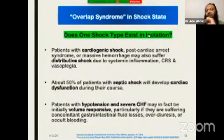I will answer this. Patients with cardiogenic shock, post-cardiac arrest, or massive bleeding may also suffer from distributive shock, as I mentioned, because of the systemic inflammatory response and the cytokine storm syndrome, plus the vasoplegia. It was reported that about 50% of patients with septic shock will develop cardiac dysfunction, which is the stress-induced or Takotsubo syndrome, or sepsis-induced cardiomyopathy or cardiac dysfunction.